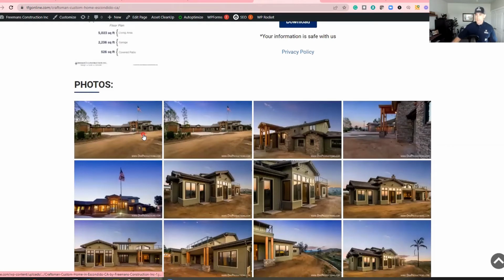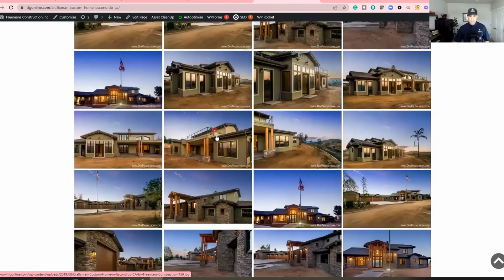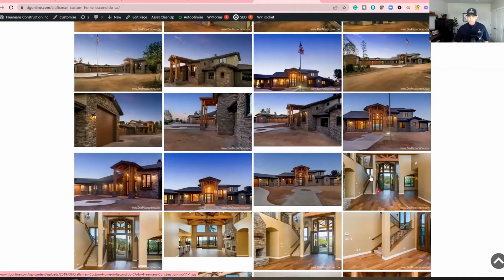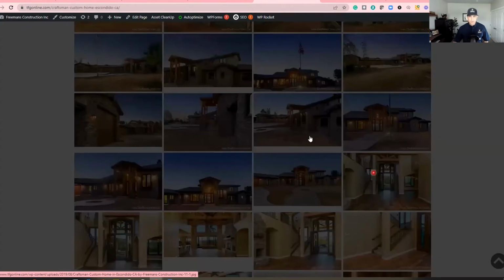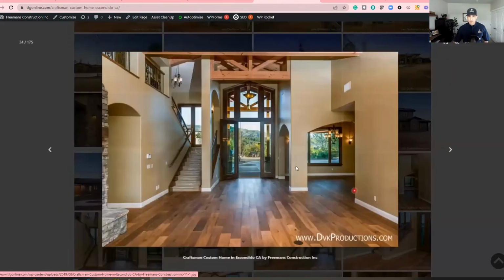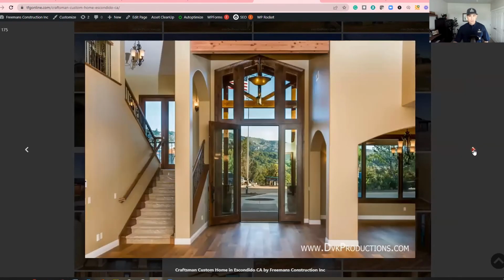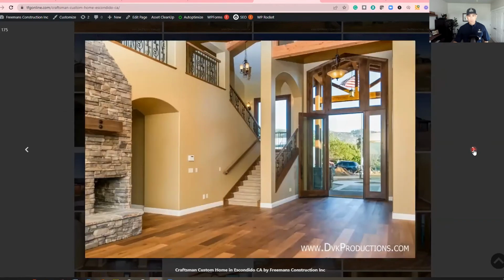Okay, so looking at the bottom here, this is the entryway to the house. It's got some nice high-end finishes that you can see. Let me click in here. Inside of here, you can actually see the open beam. It's got nice entryways, hardwood floors inside the home, and you can see all the open beam up top there.